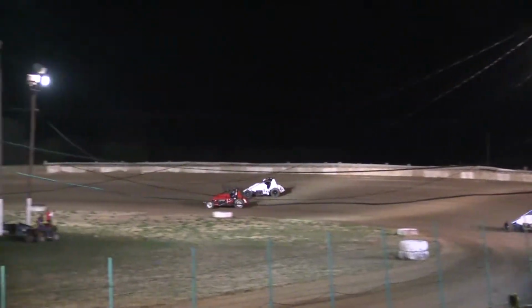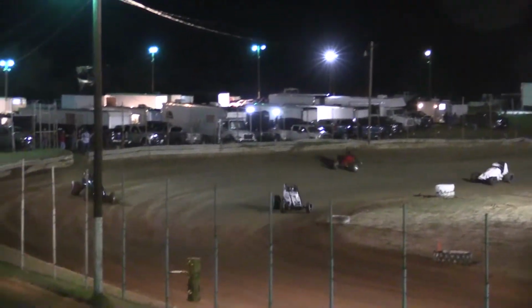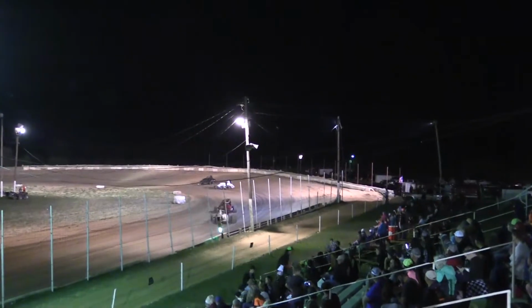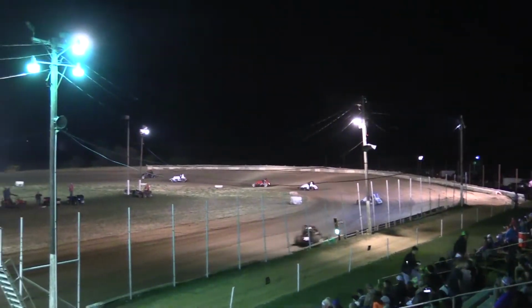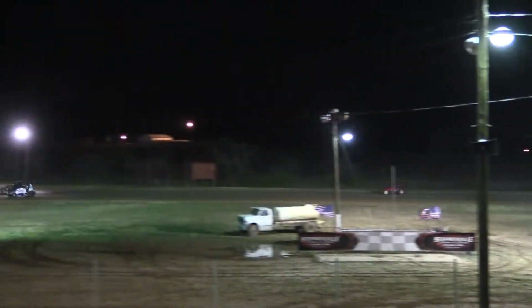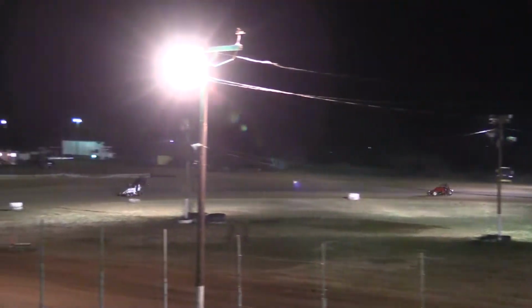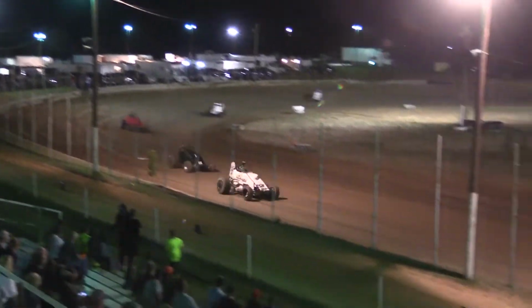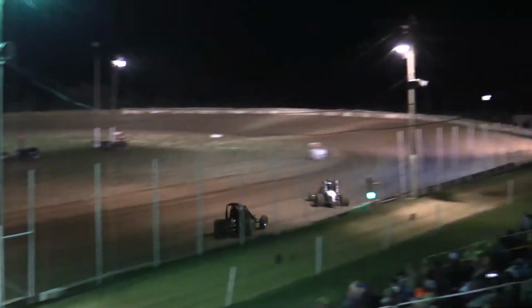Paul White looking to the inside for third. Down the back straightaway, he sails it off into 3, liking that high groove up on the cushion. White trying to make a move coming out of 2, getting wheel to wheel down the backstretch into turn 3. And White will pull a slide job on Elwood for the lead. Coming out of 4, we have 2 to go.